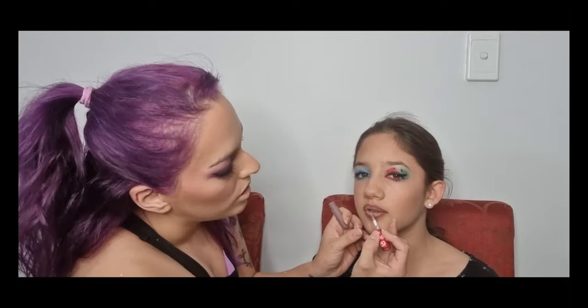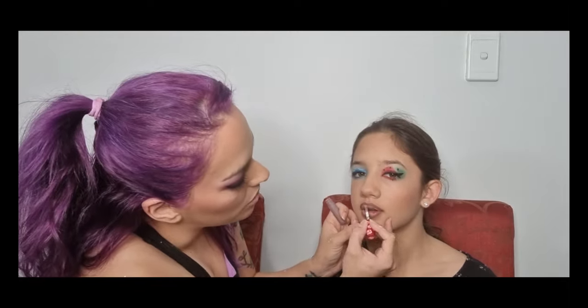Yeah. Okay. So we've done the outline of the lips using the Lime Crime Velveteen in the color GG. And then I'm going to fill it in with Moonstone, which is a very sort of pale, soft, dusty lavender color. I got like a very big lip. Yes, you have lovely big lips that everyone wishes they had.